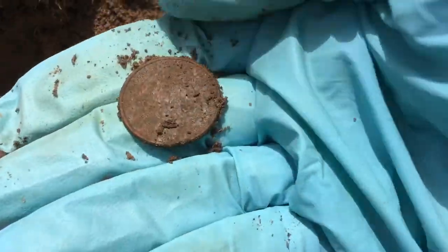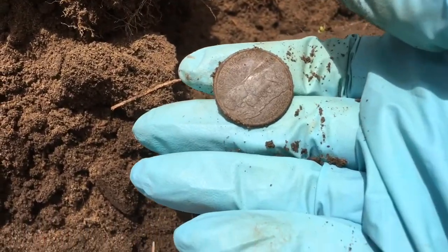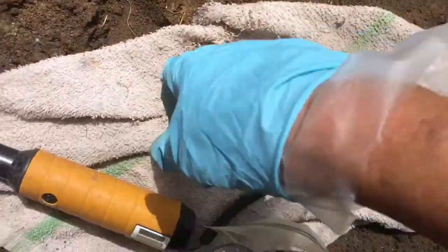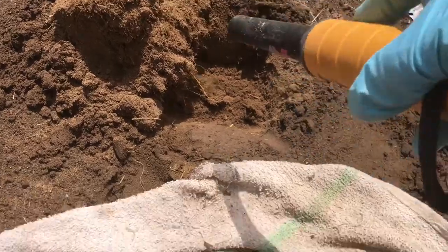Now, one of the state's quarters. Yep, one of the state's quarters, with buffaloes on the back. Kind of what I'm looking for, but not quite. All right. Let me see if there's anything else in the hole, because there were a bunch of numbers in there. Nope, guess not. All right, that's okay. I will take a quarter. Is that my first quarter of the day? Jeez, I hope not. Okay, moving on.